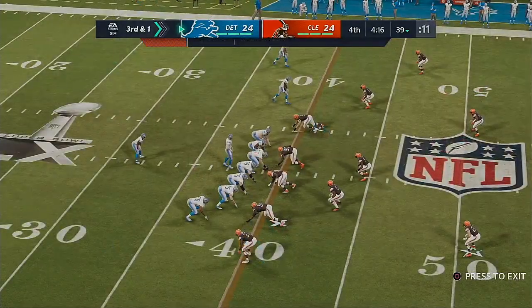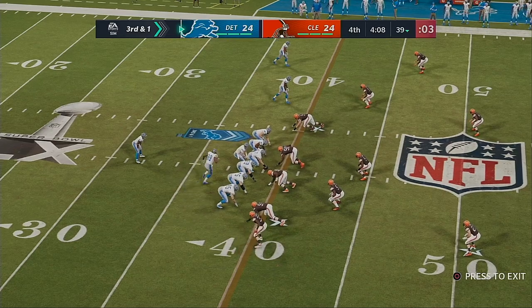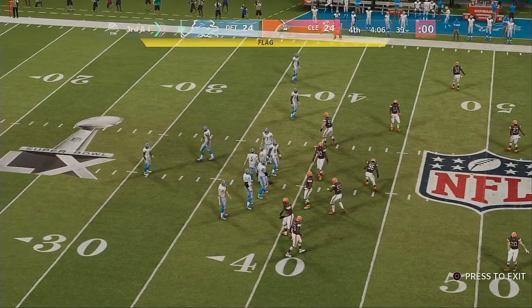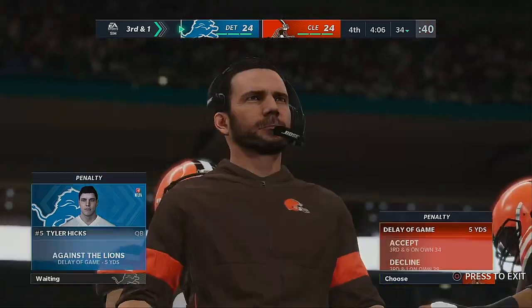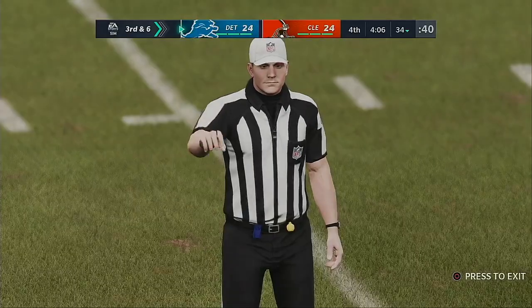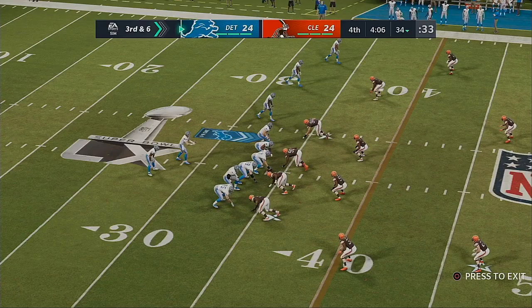Another carry for the Lions on third down. They've had plenty of success. 8 conversions, looking for a 9th. They need just a yard here. It's 3rd and 1. And that'll be accepted, of course, and that moves him back 5. Bad time to get a delay of game penalty there. Not that there's a good time, but that makes it 3rd and 6.